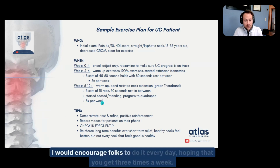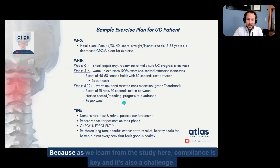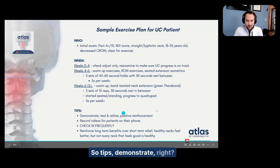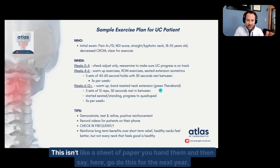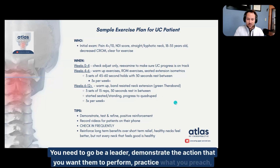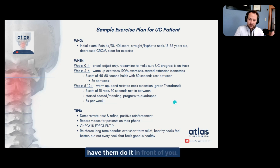I would encourage folks to do it every day, hoping that you get 3 times a week, because as we learned from the study here, compliance is key, and it's also a challenge. So tips: demonstrate, right? You're going to show people how to do this. This isn't like a sheet of paper you hand them and then say, here, go do this for the next year. Right? You need to go be a leader, demonstrate the action that you want them to perform, practice what you preach, have them do it in front of you.